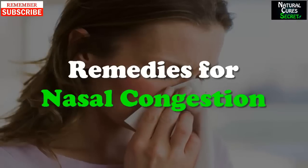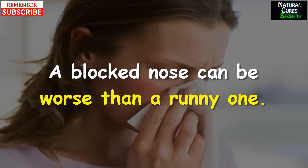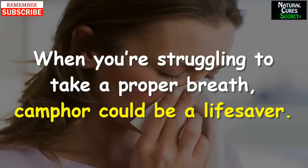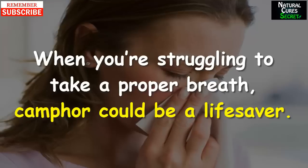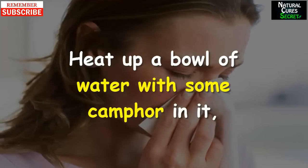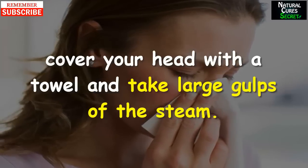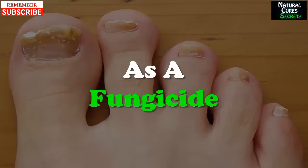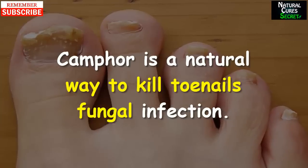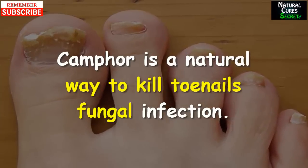Remedies for nasal congestion. A blocked nose can be worse than a runny one. When you're struggling to take a proper breath, camphor could be a lifesaver. Heat up a bowl of water with some camphor in it, cover your head with a towel, and take large gulps of the steam.